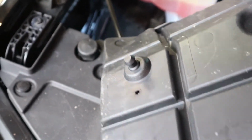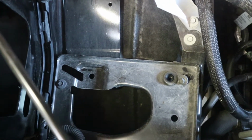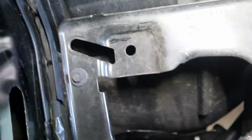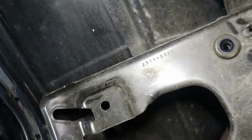Once you pull this off, you have your plate down there which you need to take off. So let's do that next. There are 4 screws for your air filter plate that need to come off. You got one there. You have one here, which I've taken out. And then you got one over here. And then you got one there.